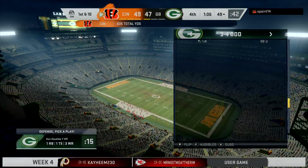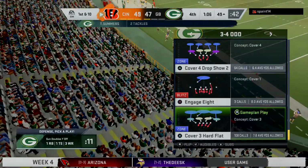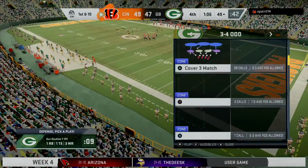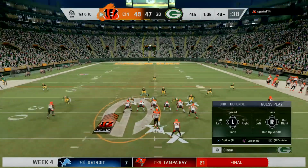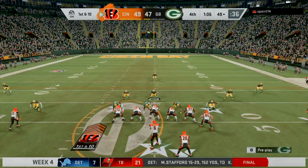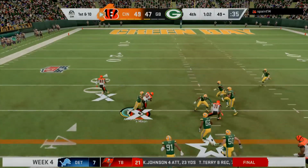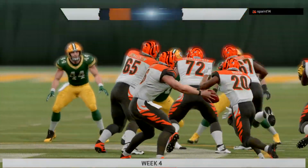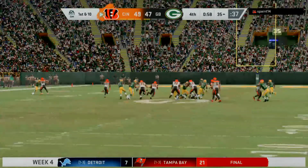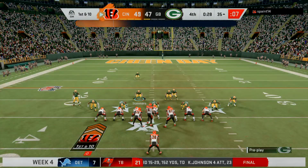Oh, my God, man. Use the second of their timeouts as the clock will stop with 1:06 left to go in the game. That 2-point conversion, I already knew that was going to happen, but... From the gun to give to Mixon. And an alley to run. And he's got this down to the 35. They'll get 14 on that one. Good for a Bengal first down. Ball up to the 35 now as they come up on 1st and 10.